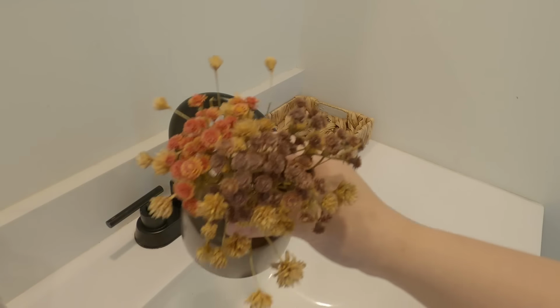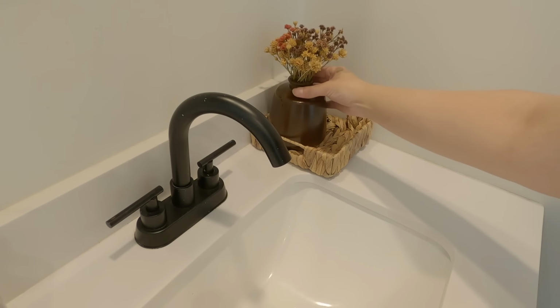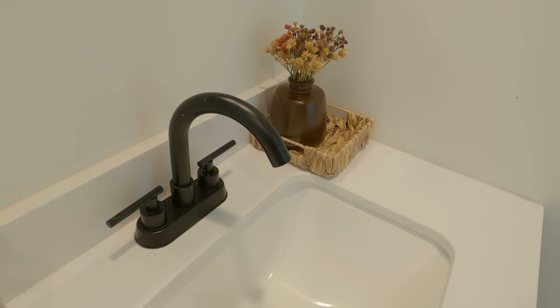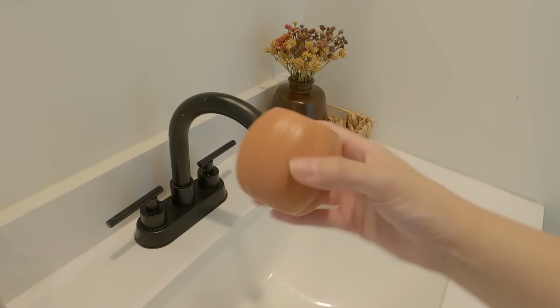For the vanity, that tray is from the Target dollar spot a few months ago, and I'm just adding the floral arrangement to it, and then a pumpkin scented candle from the Target dollar spot as well. Target dollar spot, where is that?